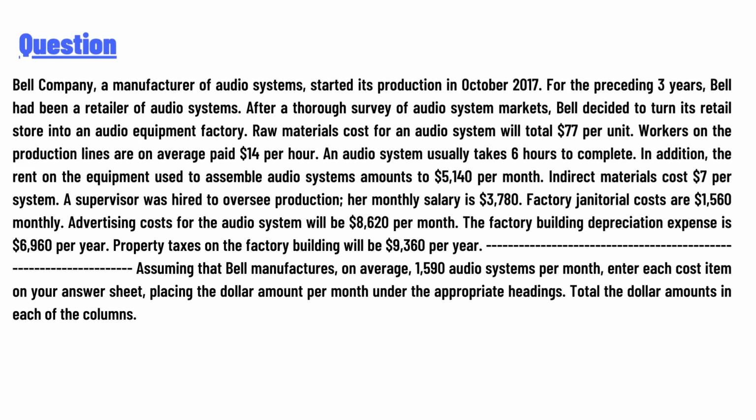Raw materials cost for an audio system will total $77 per unit. Workers on the production lines are on average paid $14 per hour. An audio system usually takes 6 hours to complete. In addition, the rent on the equipment used to assemble audio systems amounts to $5,140 per month. Indirect material costs $1 per system.